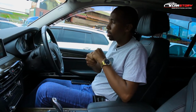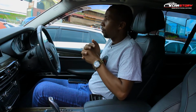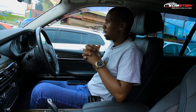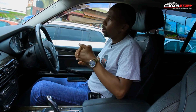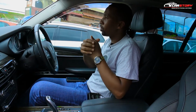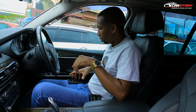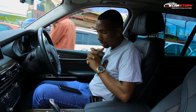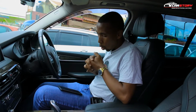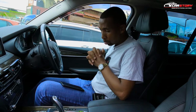So the car is a 3.0 liter diesel engine. And that gives you a fuel efficiency of 13 liters per 100 kilometers when you're driving in the city. And of course, when you're driving in the city, the motion is not as fast. When you're on a highway, it gives you a fuel efficiency of 9.0 liters per 100 kilometers. Now, it also comes with 560 Newton meters of torque and 255 horsepower. That is the power you have on this car. And remember, it is an 8-speed automatic gear transmission. So the gearbox is 8-speed.